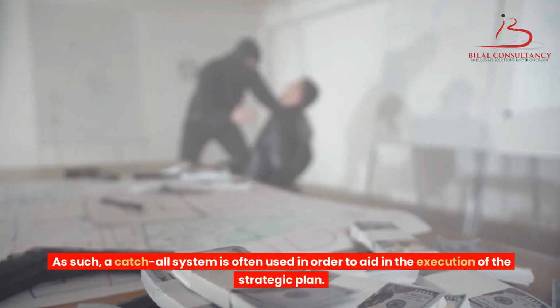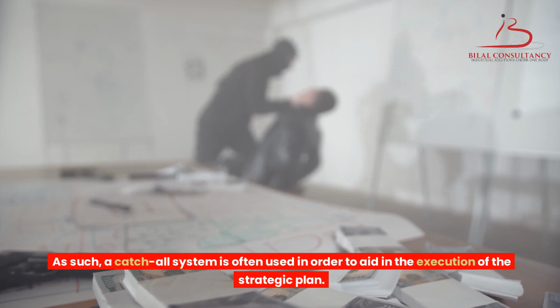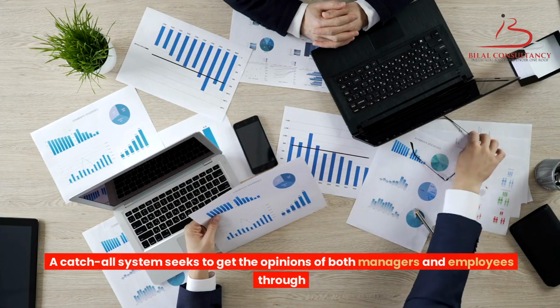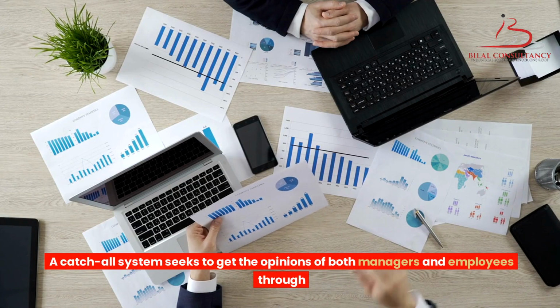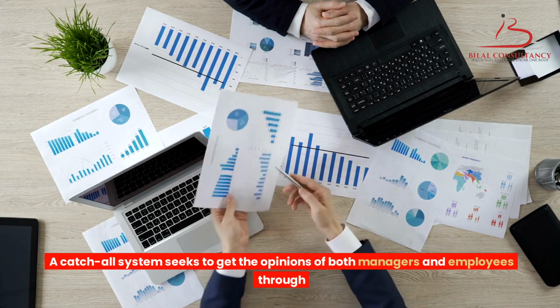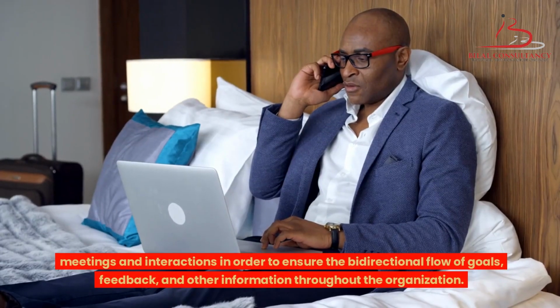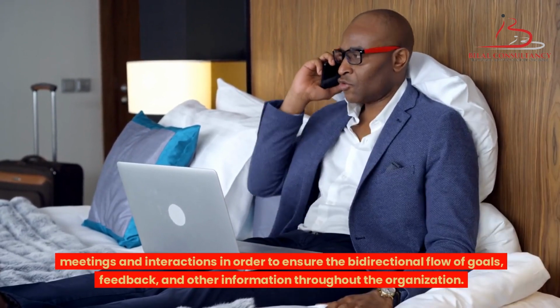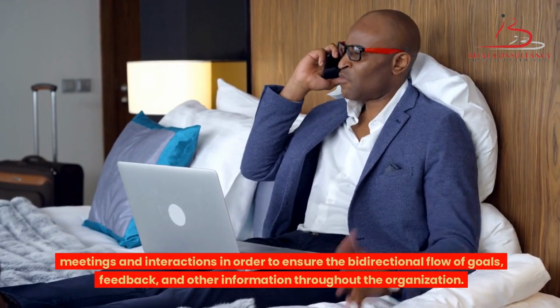As such, a catch-all system is often used in order to aid in the execution of the strategic plan. A catch-all system seeks to get the opinions of both managers and employees through meetings and interactions in order to ensure the bidirectional flow of goals, feedback, and other information throughout the organization.